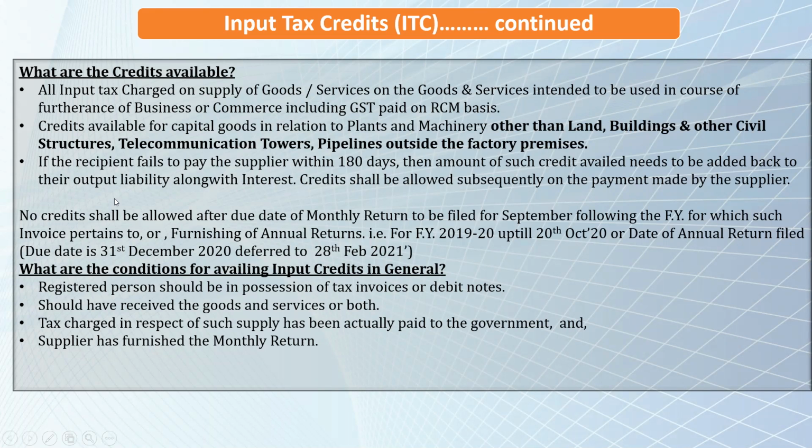Now, please understand that ITC is available both under forward charge as well as reverse charge mechanism. It is available when capital goods are purchased, like plant and machinery, but not available in the case of land and building and other civil structures like telecommunication and power towers, pipelines outside the factories, etc.